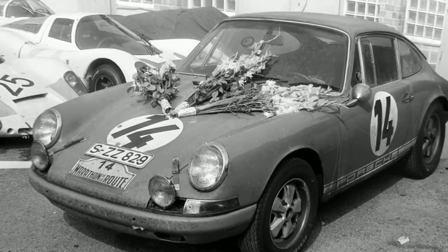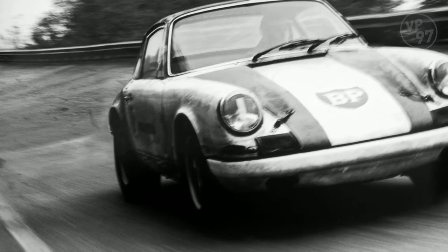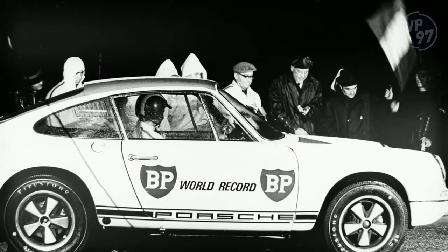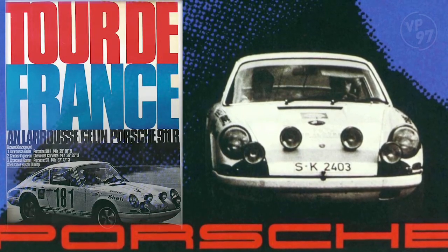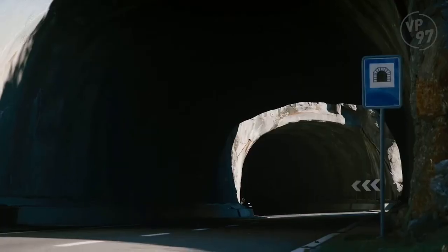Initially, the 911R was primarily developed to race in the Gran Turismo races of those times. Certainly most familiar to the general public, I think, is the record drive of 1967. The vehicle was driven for 96 hours at Monza, more or less at full throttle, and it broke 5 world records. Shortly thereafter, the car finished as overall victor at the Tour de France, and this put the 911R in the history books. The 911R of model year 2016 has a lot in common with the original 911R of 1967.